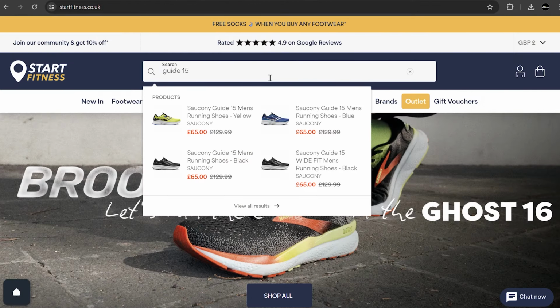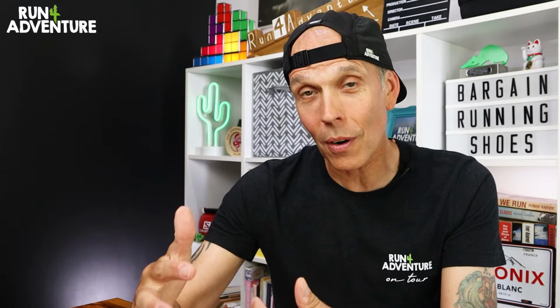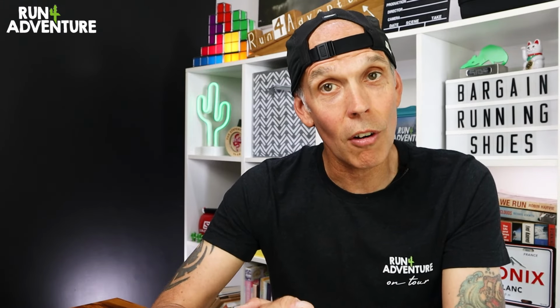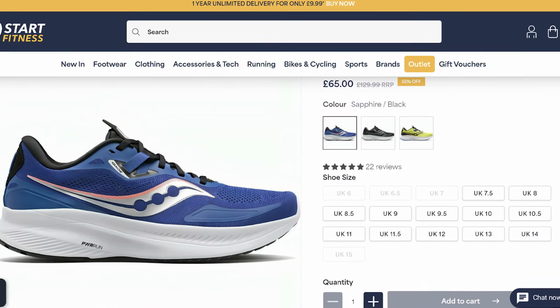And you can actually find them at the moment on the startfitness.co.uk website for only £65. So that is pretty much half price when you compare it to the original RRP. They've got 3 colorways and a full size run, or pretty much a full size run, in the blue color option.